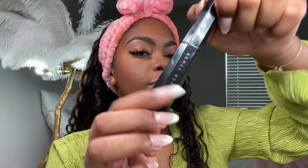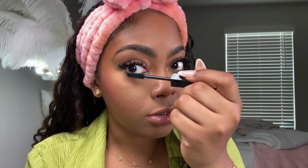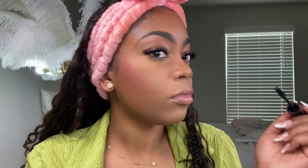Then I'm gonna go in with my Fenty Beauty mascara and do my bottom lashes. People always tell me that my bottom lashes are really long, but I mean, I guess I don't hate them though. I really like them. I feel like it kind of gives my eyes like a little pop whenever I do my bottom lashes. Like, you see the difference? Like, look at the difference. I know y'all are seeing that.